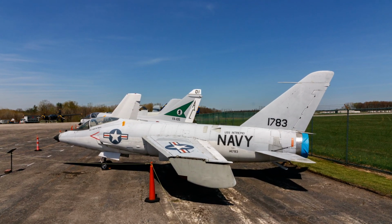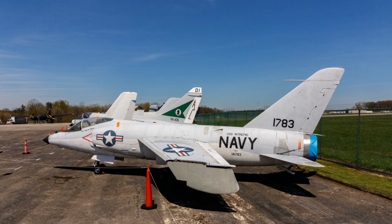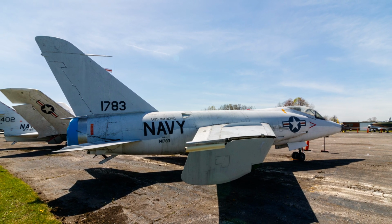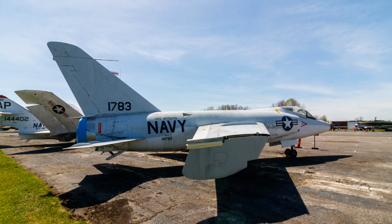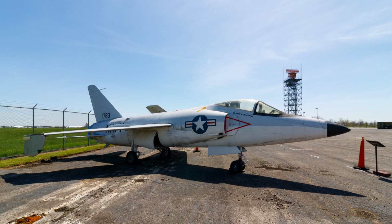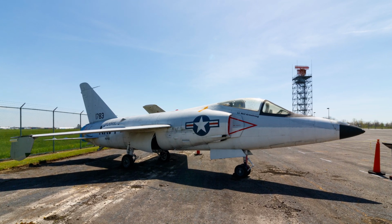The F-11 Tiger is a supersonic, single-seat, carrier-based fighter aircraft designed and produced by the Grumman Aircraft Engineering Corporation. For a time, it held a world altitude record of 76,939 feet and was Grumman's first supersonic fighter. However, at no point was the Tiger capable of sustained supersonic flight in an operational configuration.